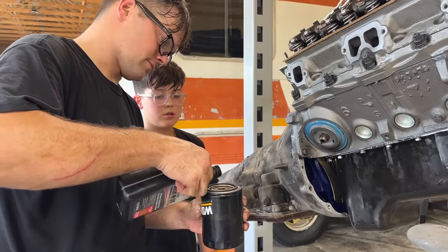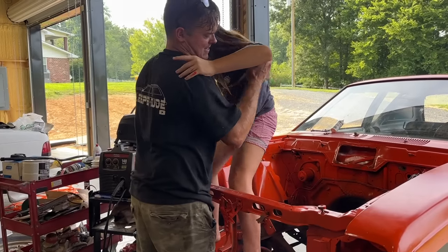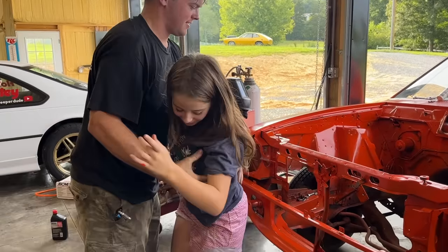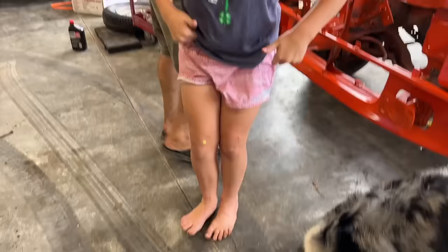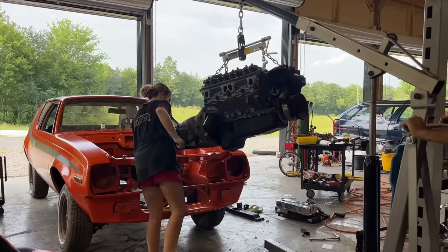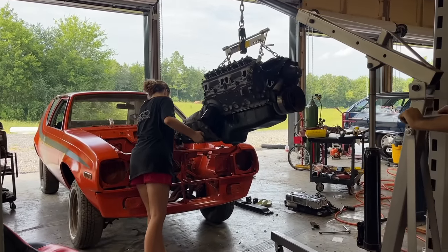Come on. Woo! Pull your legs up. Okay, there you go. Oh, on my leg. Thank you, Squeeze. You did a great job. Looks good. My paintbrush. Put it in this car.